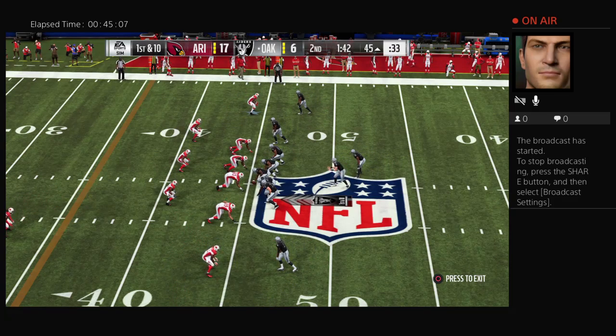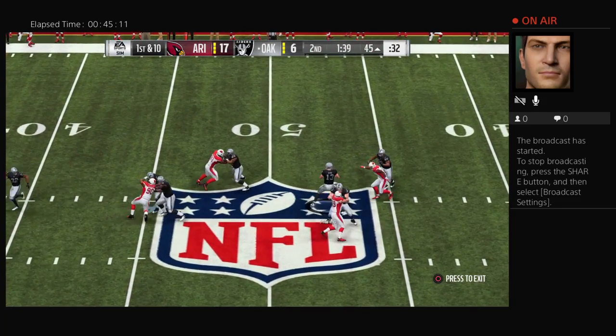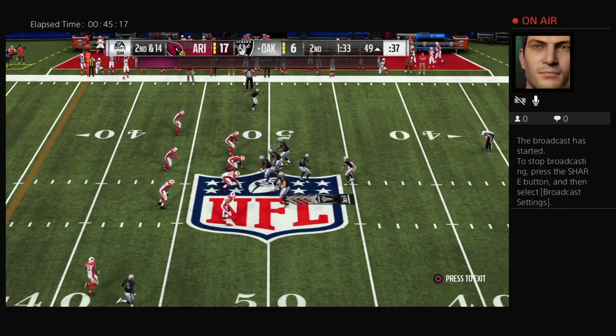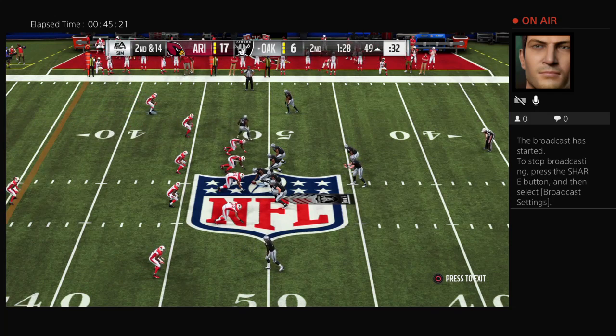Partner, they're less than 2 minutes ago in the game, which means that this challenge was initiated by the fellows in New York. And if you're the coach, and he's going to be sacked. They sack him back right at the midfield stripe. Hassan Reddick able to drop him for a loss of 4.